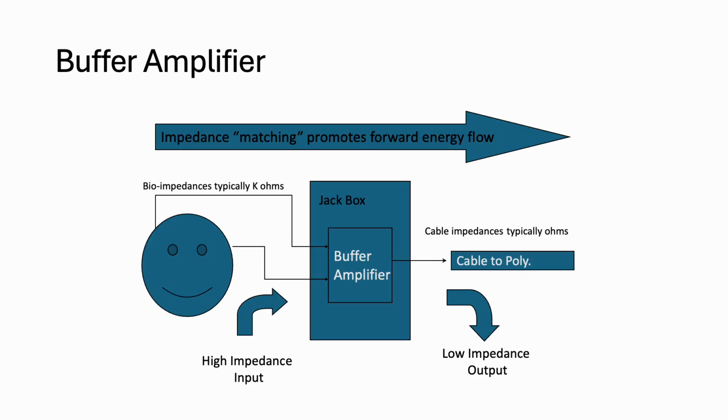Here's a diagram of the signal going into the buffer amplifier, which is usually on the head box or jack box. Whereas we consider the signal from the input from the patient a high impedance signal, it must be processed so that a low impedance cable can transmit the stream as noise and distortion free as possible.